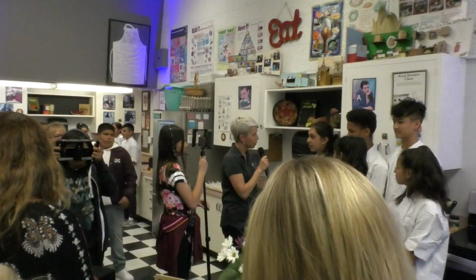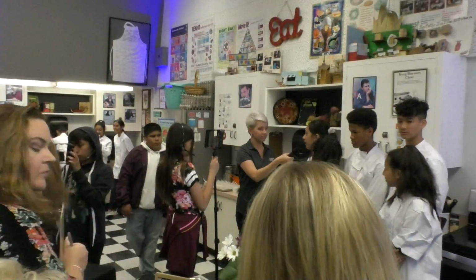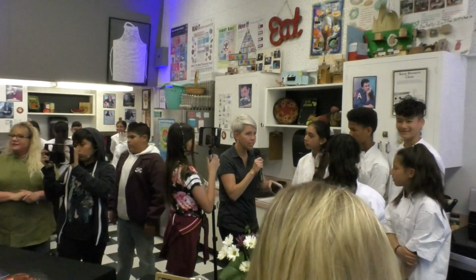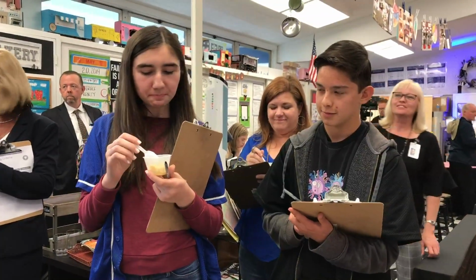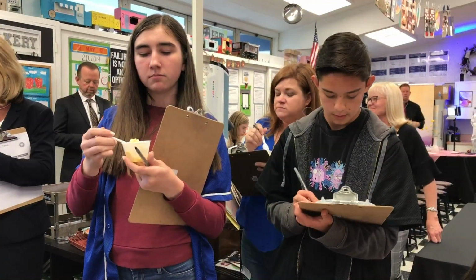Okay, so what was your favorite part of this dish? I like that the cheese was very creamy, and it was just overall really good. Now, can someone explain the process of melting the cheese and the milk and making sure that nothing gets spoiled? That's always been the stressful part with the cheese. I don't want to burn it. I don't want to spoil the milk. Explain that process a little bit.